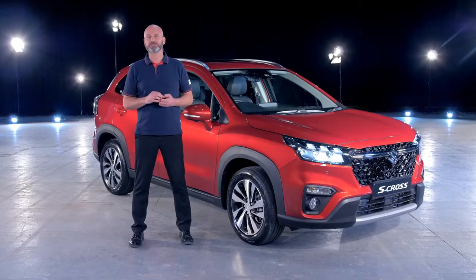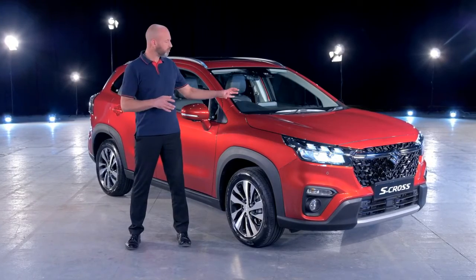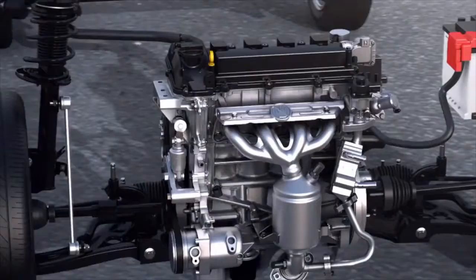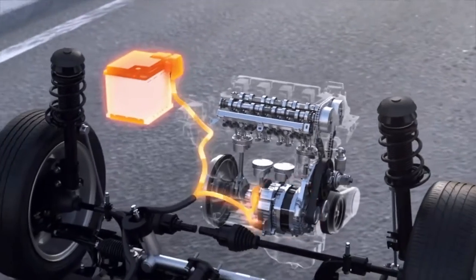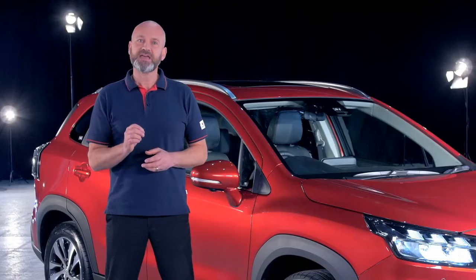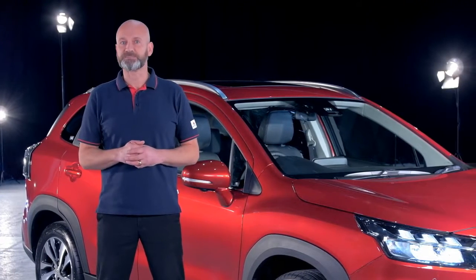all road conditions. You see, all grades of the S-Cross are equipped with a powerful 1.4-litre Boosterjet turbocharged petrol engine, working seamlessly in combination with Suzuki's 48-volt hybrid technology. An electric motor helps the petrol engine when it's under stress, for example accelerating or going up a hill. And then it uses the energy created during deceleration to recharge its battery.